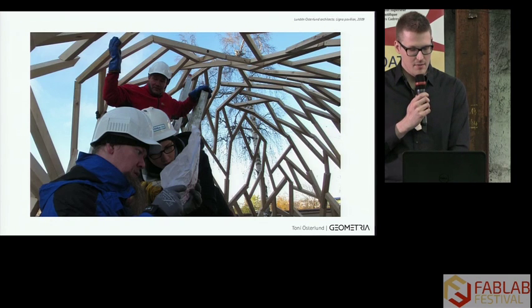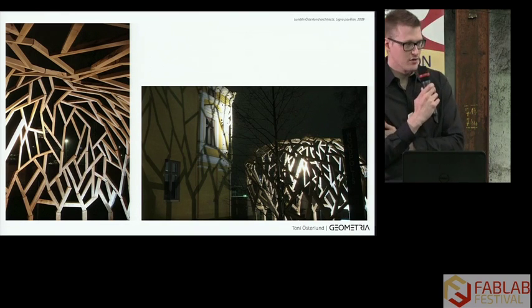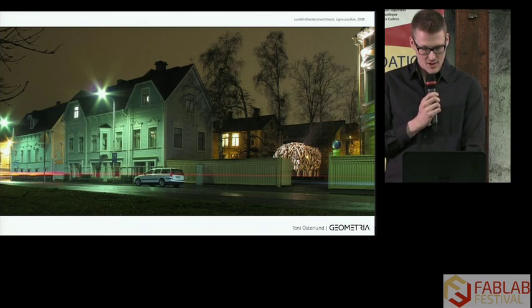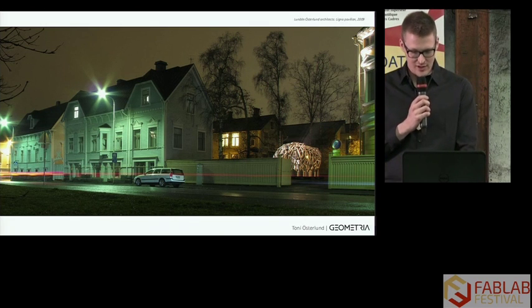Then the prototype assembly is kind of looking like a puzzle, and was assembled at the courtyard of the University of Oulu Architecture Department in 2009. Here. That's actually a photograph, that's not a render. It's a really good photograph taken by a friend of mine.